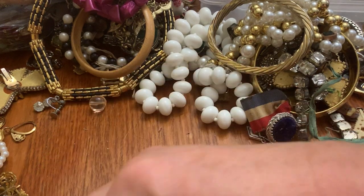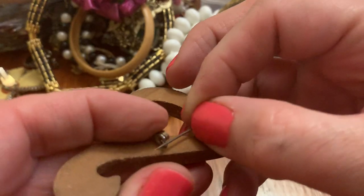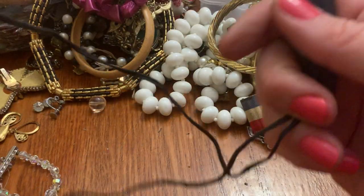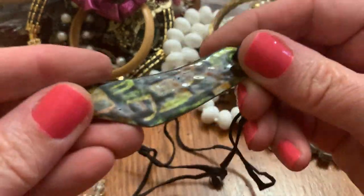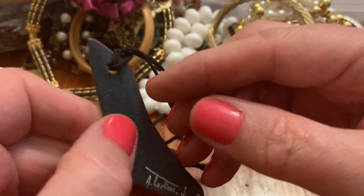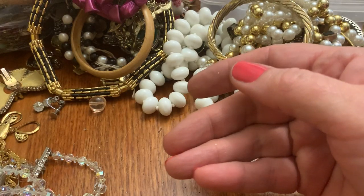Ooh. Wood bee. It is a wooden bee. Cool bee. Is this some kind of metal? Some kind of enameled metal. Trottier. Something, something. Could be a fancy designer for all I know. Have to research that.